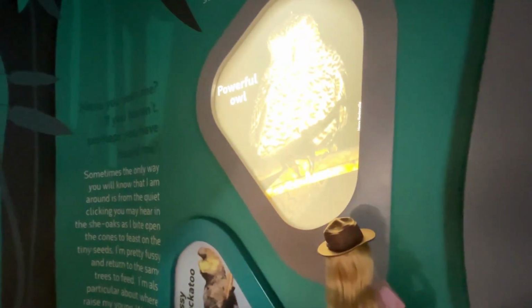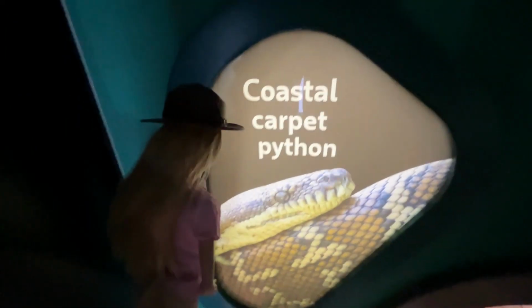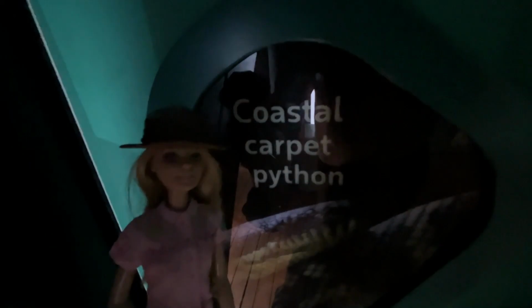Check out the lights behind these animals. I can press the button and it lights up. Whoa, this coastal carpet python looks really cool, but maybe a little bit scary. I'm glad it's just a picture.